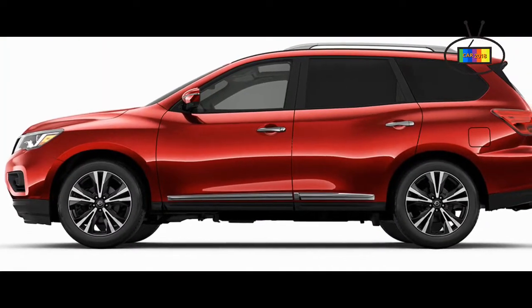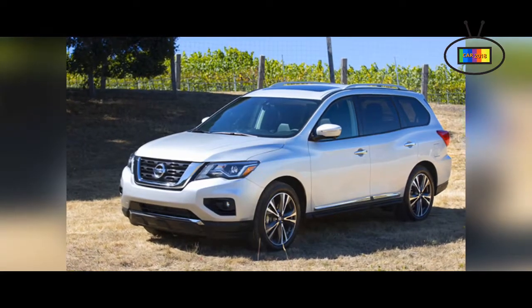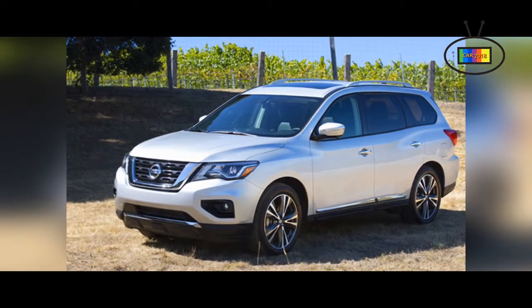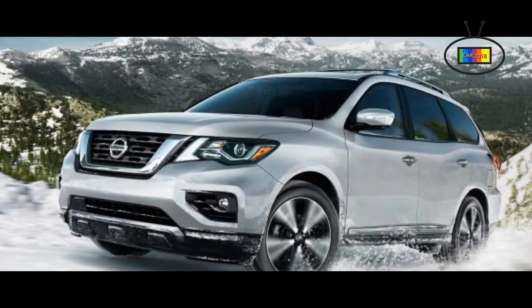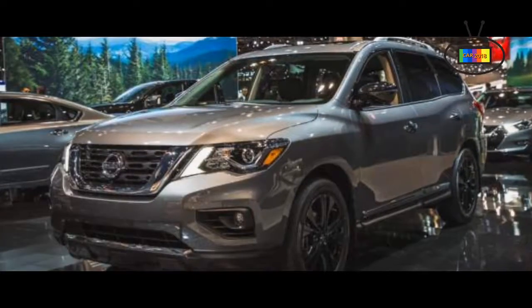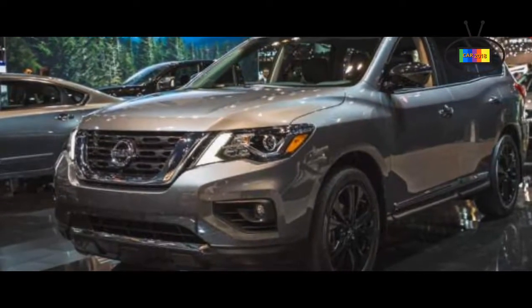Base Pathfinder S models are relatively Spartan, but Platinum models can rival luxury competitors. The IIHS has called the Pathfinder a Top Safety Pick thanks to its top Good ratings on all crash scores, including the small overlap frontal crash test. The Nissan Pathfinder is more practical than other family-friendly crossovers, good or bad.